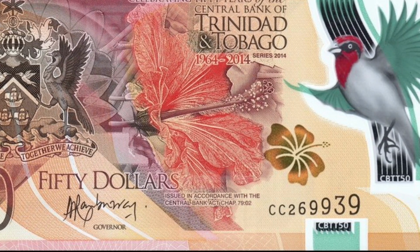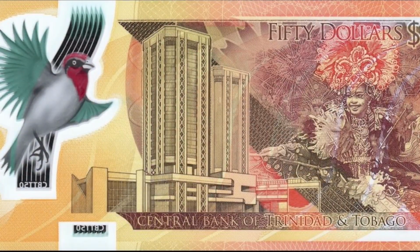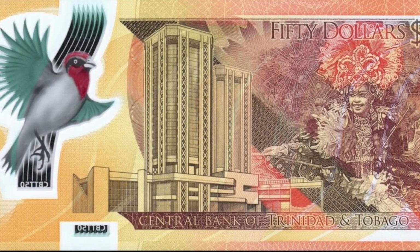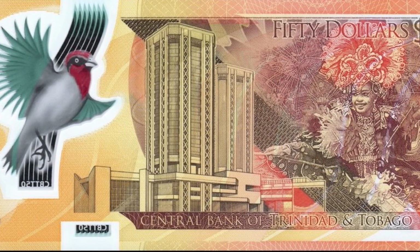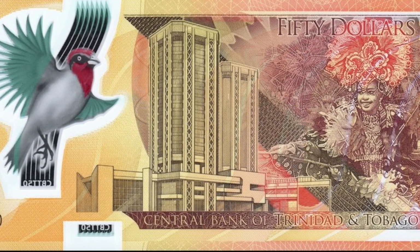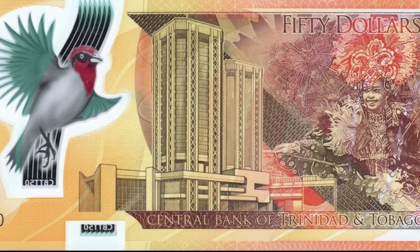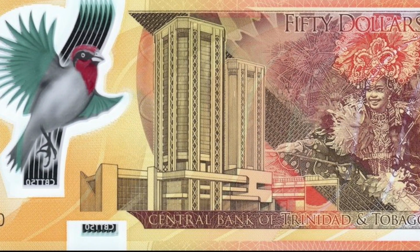The back of the note shows the central bank, which was the first in the Caribbean to distribute polymer currency, along with a young female masquerade in costume, which was intended to capture the energy and most beloved festivity of the people. Number 3. $2 Bermuda note.